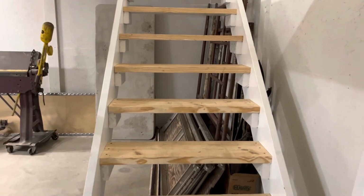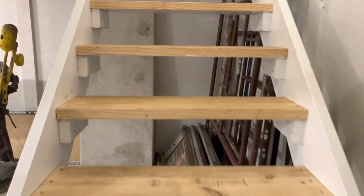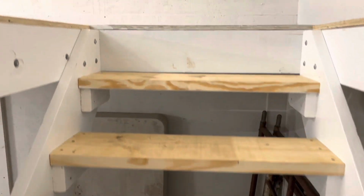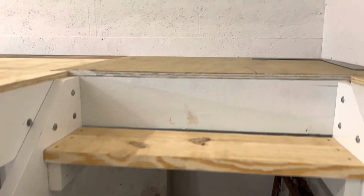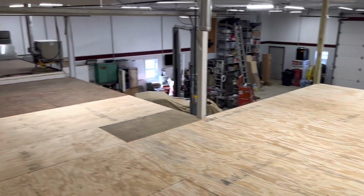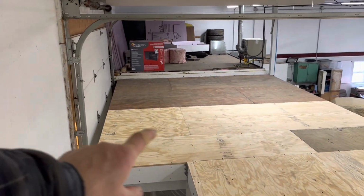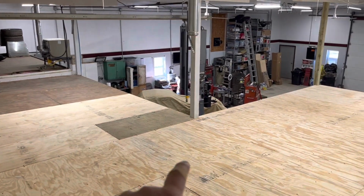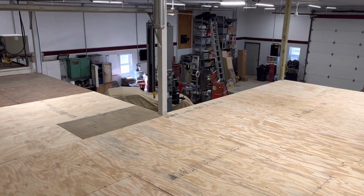So I built the staircase all to code, so all the steps. That was one of the big complaints about my old place, is the steps were a weird spacing and it was hard to walk up and down. And we got all of the decking completely on up here. So now we're ready to start painting all of this. It's going to get painted a light gray.